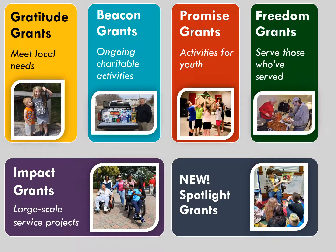Let's move on to our blue Beacon Grants. Beacon Grants are for ongoing charitable activities that are lodge-led. Ideally, what we want to fund is a successful charitable program that has active Elk involvement year after year. Beacon grants cannot be used as donations of funds or supplies. If the project you have in mind might include a check presentation, it is not a good fit for a Beacon grant.